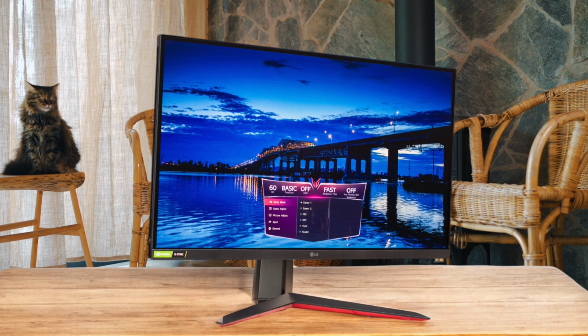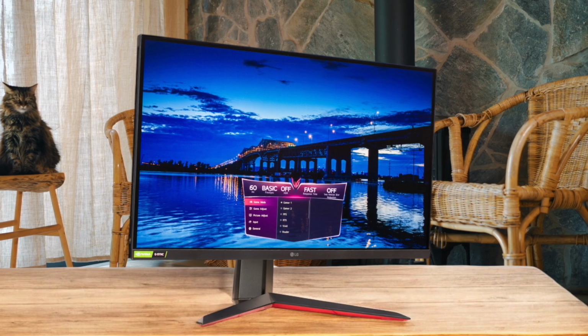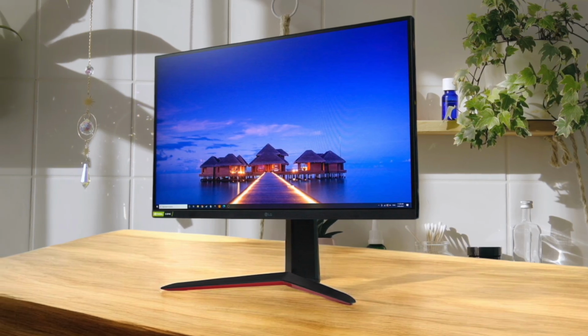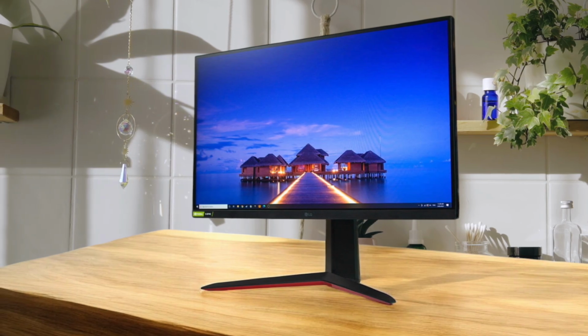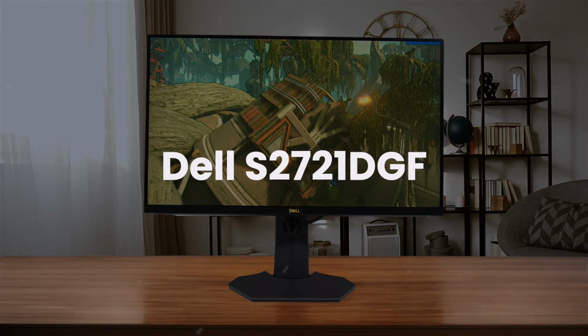The HDR 400 certification isn't mind-blowing though, so if you're primarily looking for an HDR experience, you might want to look elsewhere. Also, if you're gaming in a very dark room, the contrast isn't the best since it's an IPS panel, but for most setups, this monitor is an absolute beast. Dell S2721DGF.